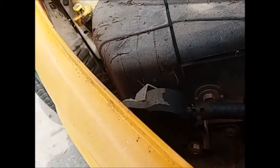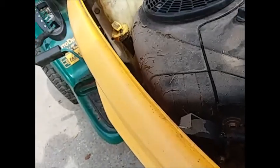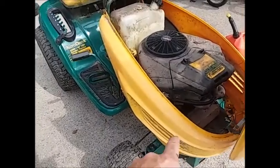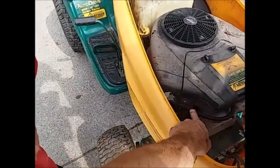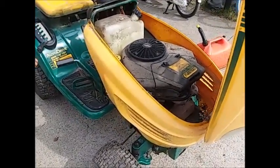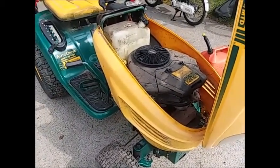We do have a gas leak right here. So, yeah, there it is. No big deal. Right there on the hose. I'll replace that. See, there's a crack right there. Yep. That's just an old stiff hose. I've got more hose.